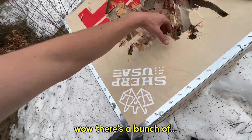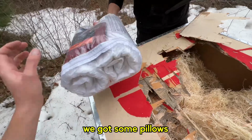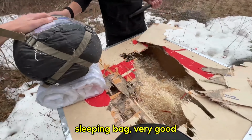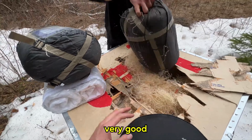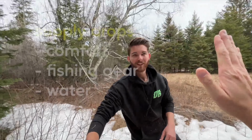There we go. Wow, there's a bunch of stuff in here. Okay, let's see what we got. So we got some pillows. Sleeping bag. Sleeping bag, very good. And another sleeping bag. Very good. I think that's it. All right, well, Chris, we got our comfort.